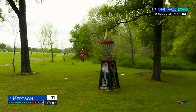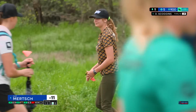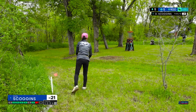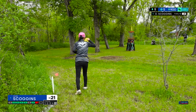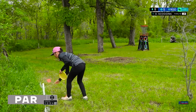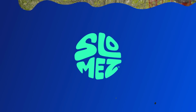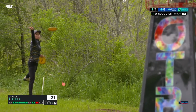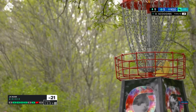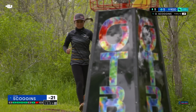But props to the tournament staff. They did everything the right way to keep everyone safe. Kat catches a tree that keeps her safe. Yeah, she's thrilled. Owen with a big putt for par save. Wow. Oh my gosh. Can you tell that she's not warmed up anymore? No mistake shows. It's just straight from the car right into a circle 2 putt on an elevated basket. Yes, Owen.